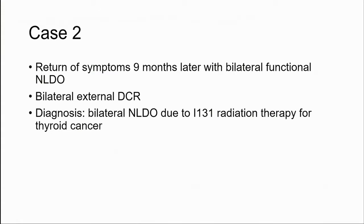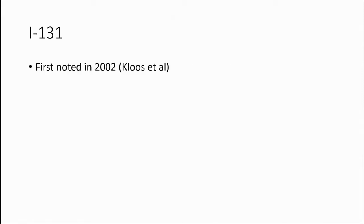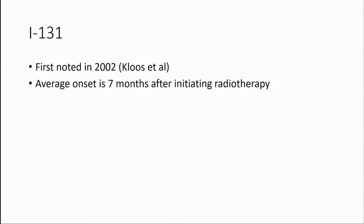In my tearing exam, I always look at the neck to see if there's a scar, and if there is, I always ask whether they've had thyroid cancer or radioactive iodine. So what's the story behind I-131? This was first noted in 2002.